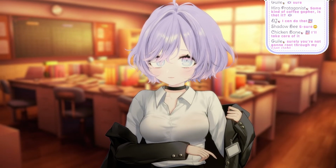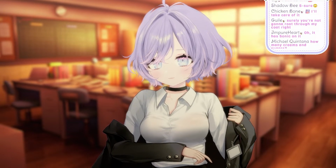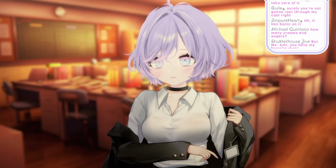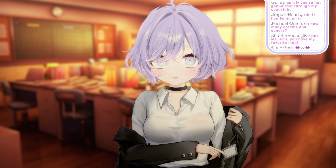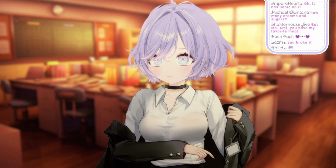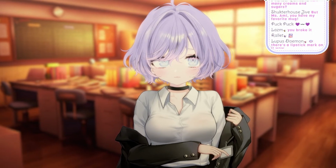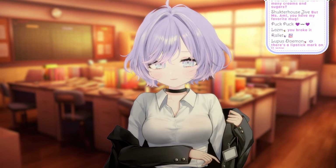I like it mostly because it has a kitty face on it. It's cute, right? Oh, sorry about that. I banged your desk. Oh my goodness, that was so loud. I apologize. I have your favorite mug. No, it's mine. But yes, it has a cat on it. I love cats.